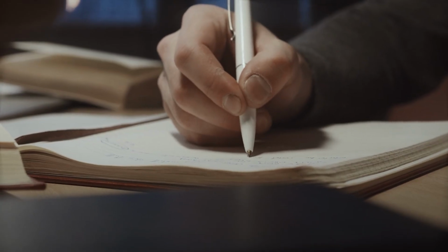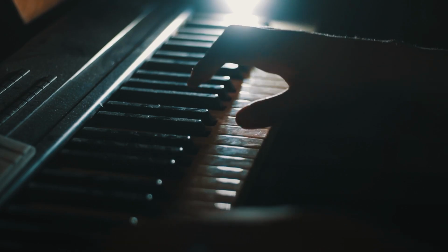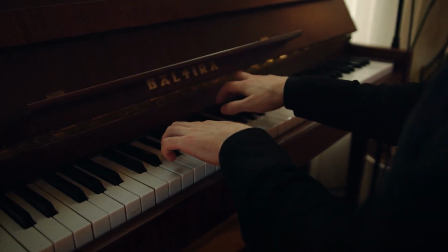Write down the fingering. During this phase, you could also be trying to memorize. If you do so, you will progress even faster. But this takes a lot of mental effort.